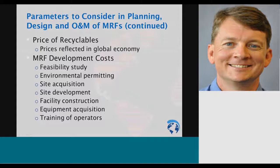Typically, we're going to need a scale house of some sort to weigh the materials coming in and leaving our facility. Do we need office facilities? Do we need locker rooms, a break room for employees, that kind of stuff? What about a maintenance shop for equipment and all that as well? So what type of operations are going to go on at this facility, so that we can understand the construction costs, the capital construction costs, of physically building this facility.